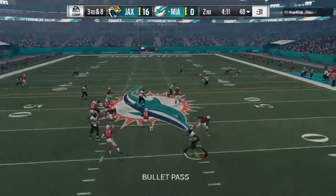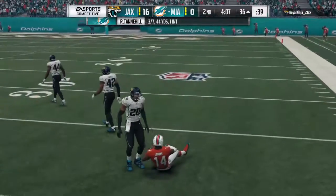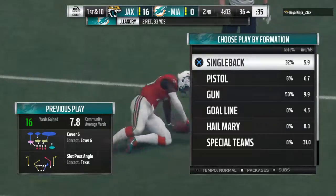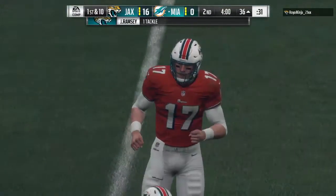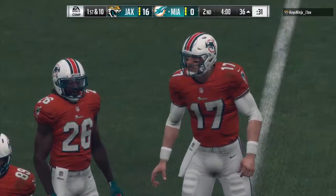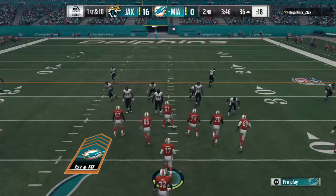Throwing on 3rd down, Tannehill. He's got his man. That's Landry. And he's able to get the first before he's taken down at the 36. The Dolphin passing game rolling here. They've got another first down. Clock running, under 4 to play now as they come up on 1st and 10.